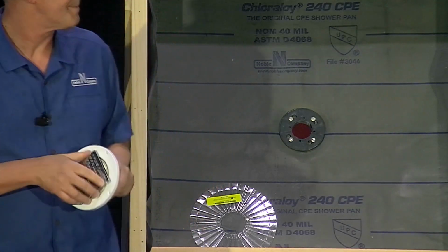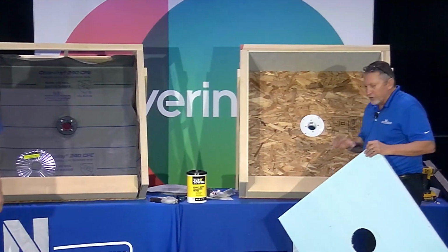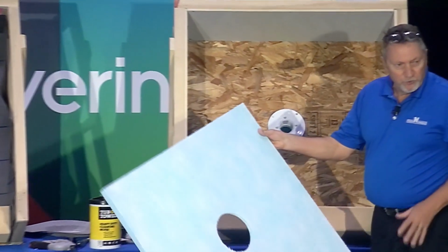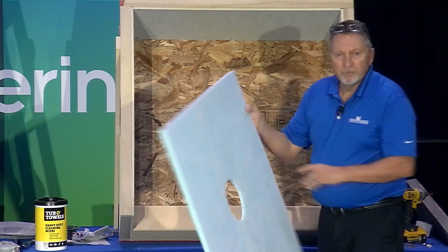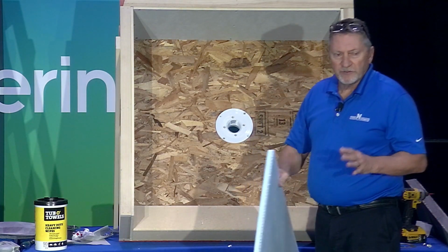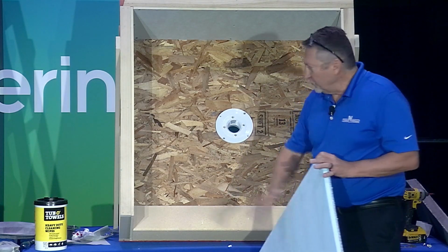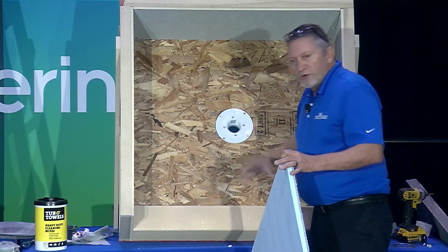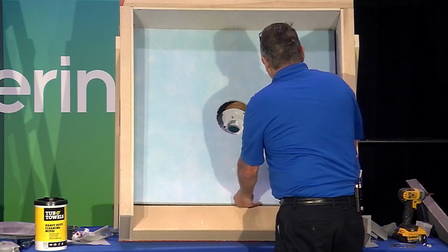So I've installed the drain. It's PVC or ABS. Installed the drain, it's ready to go. And now I'll take our Pro Base 2 multi-slope kit, again, honeycomb. I'll cut it to the desired size, and I'll use some modified thin set. I'll key it into the foam, put it on our substrate, and then modified thin set that right in place.